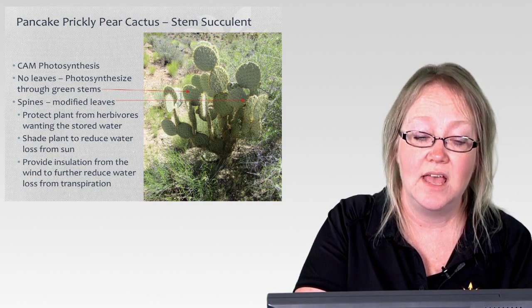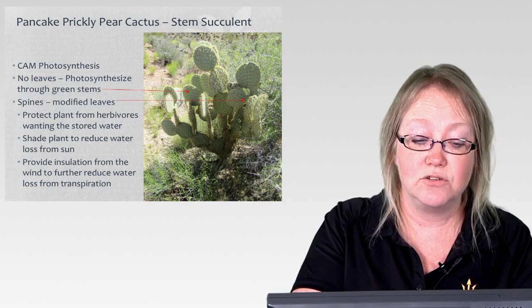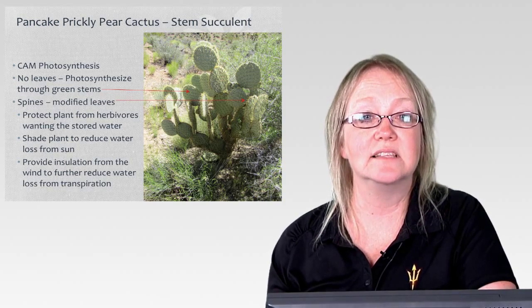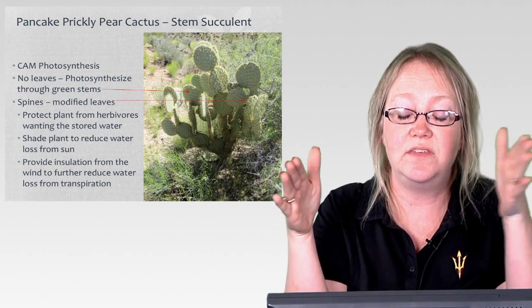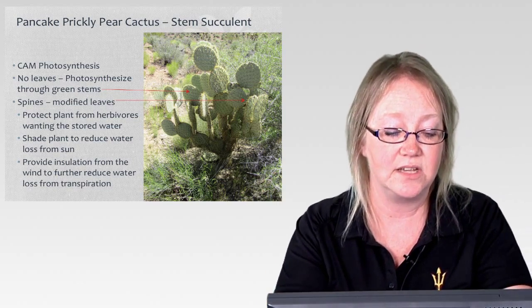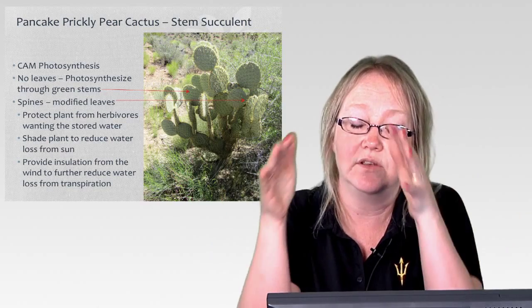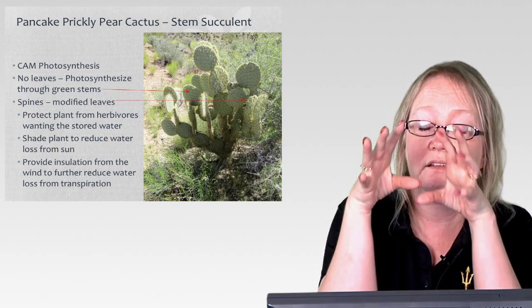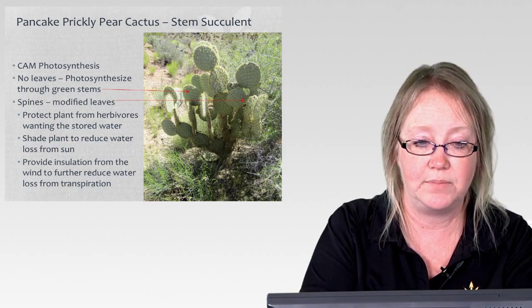It has spines, as I said, which are those modified leaves protecting it from herbivores and also shading that plant to reduce water loss from the sun. And those spines also provide insulation from the wind. Often they're very densely packed spines, and within those spines, it provides an insulating layer of still air around that plant that insulates it from transpiration as well as from the heat of the sun. So that insulating air basically keeps the plant from heating up as much, as well as protecting it from the wind, and so there's no wind running past those plant surfaces to pull more water off of that plant.